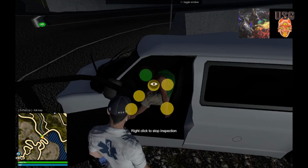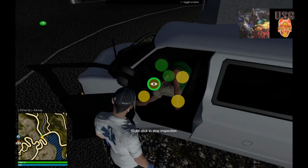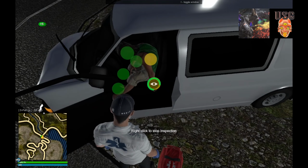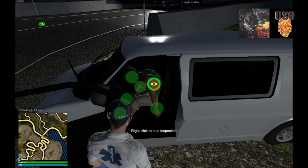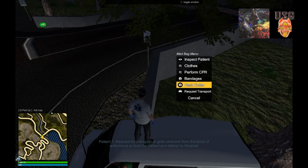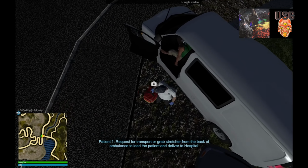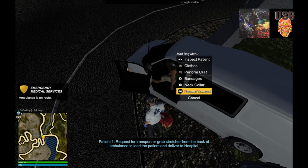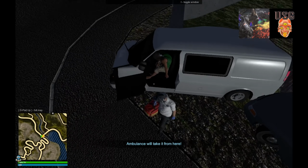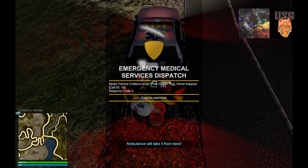Alright, just going to do a quick inspection of the body here to make sure everything is good. It will also tell us what needs to be looked at if anything is not good. So we're just going to go ahead and check him out and see. Alright, so it said put a neck collar on him. So we put a neck collar on him, and we are going to call an ambulance unit to pick him up. Because, you know, we are done here, so we are going to go to the next call that comes in.